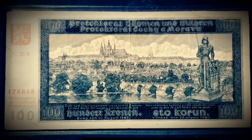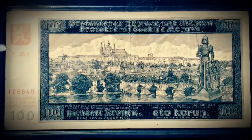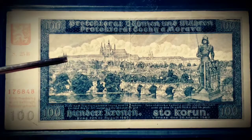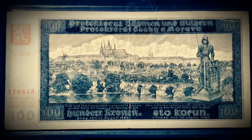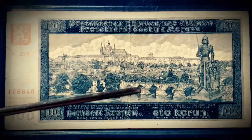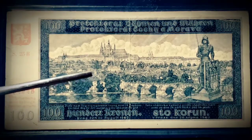We have the castle in this area, and I'm going to try this one time, and I apologize if I mispronounce it, but it is Hradčany, I believe is how you would say that. That's the name of the complex that contains this cathedral and these other massive buildings that stretch from one end of the horizon to the next. There's also the Charles Bridge, which spans this river, and it's the Vltava River in Prague.